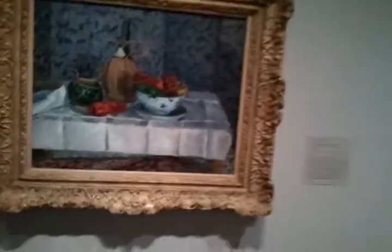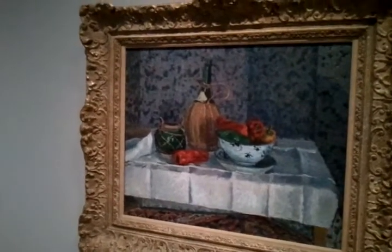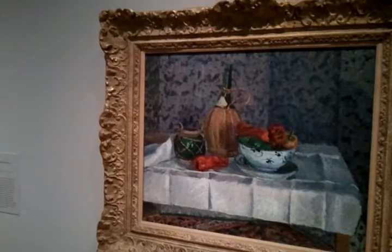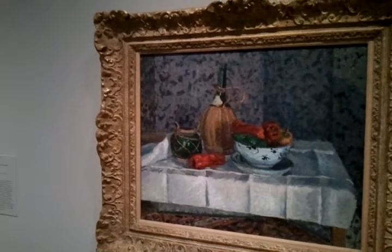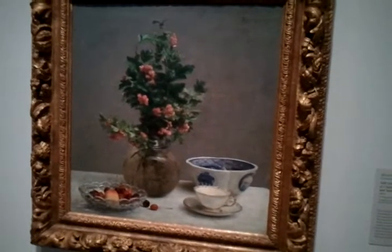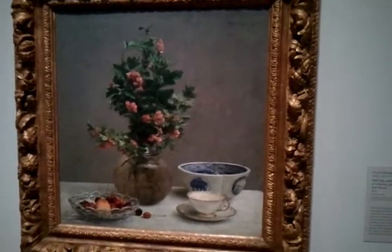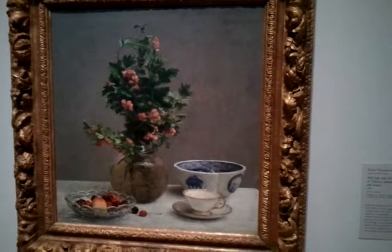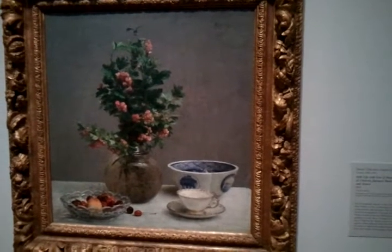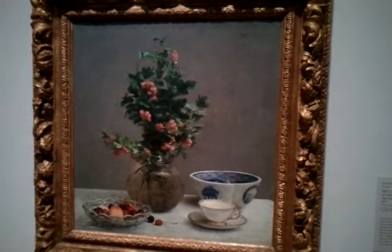So if you haven't noticed, I'm a huge Impressionist art person. This is Pissarro, still life with Spanish peppers. So they were just playing with the traditional, oh, now this is beautiful. Henri Fantin-Latour, still life with vase of hawthorn, bowl of cherries, Japanese bowl, and cup and saucer. Now that's a very detailed picture, I mean, title.